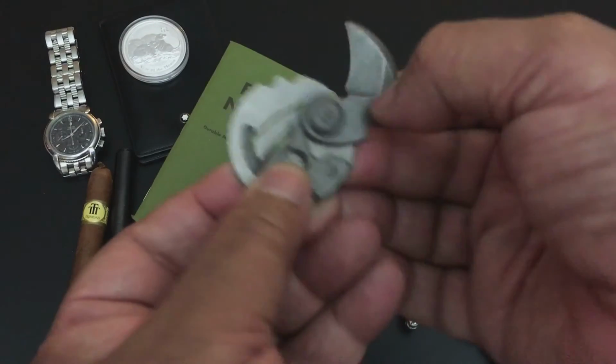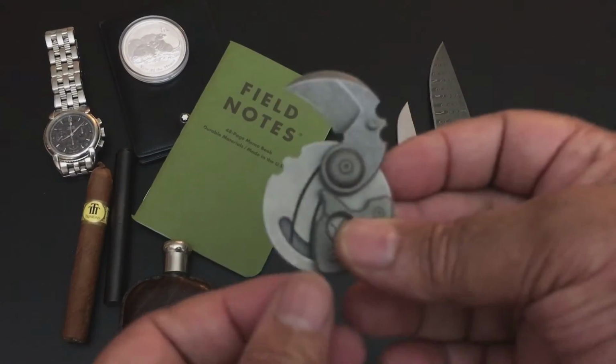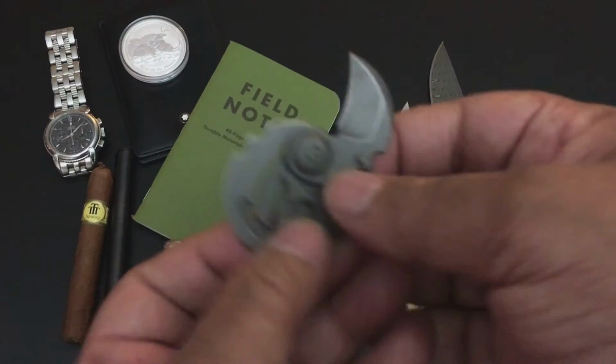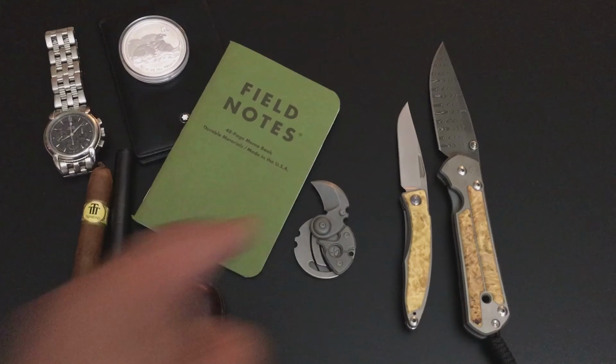It's a slip joint. It's beautiful, and I wish I could have bought some of his brothers. But I didn't. Now I have to wait months and hope that he posts some new ones. Anyway, that's the Serge Pachanco coin knife. That started it all off.